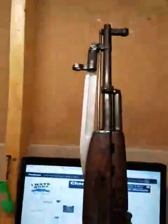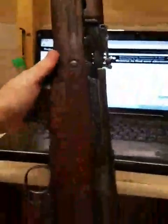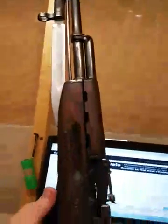First up, I have my SKS. Bought this off JG Sales. Again, got this with my C&R license, like the Yugo M57. Paid about 320 bucks for it. When I bought it, the stock was all dinged up, even worse than it looks now. The barrel was all rusted, so I cleaned all the rust off and re-blued it.